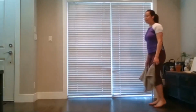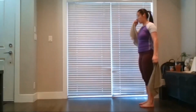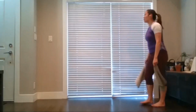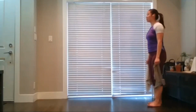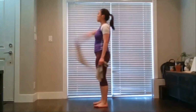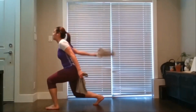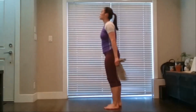Remember this? The only difference here is you've got a towel in each hand, and as you go forward, you're going to throw and catch the towel in the opposite hand to the leg, like this. Opposite hand to leg, throw and catch. And then backwards, across the room.